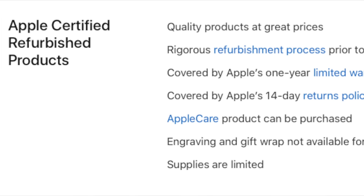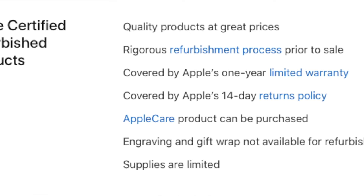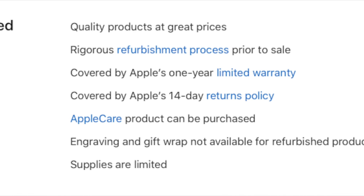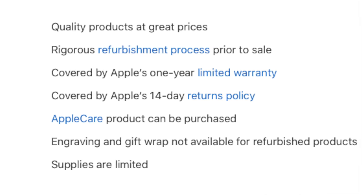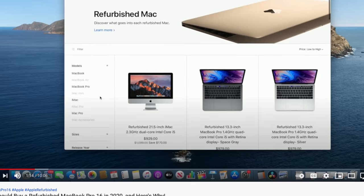The reason I say newish is when you buy something from the refurbished section, Apple treats them like they are basically brand new. You get the same packaging. Well, on the packaging, one little part will say refurbished. You get the same warranty, the same return policy, and you can buy AppleCare if you want. It's basically like buying a brand new laptop for less money. I could make a whole video, and I have made a whole video, on how much I enjoy that.